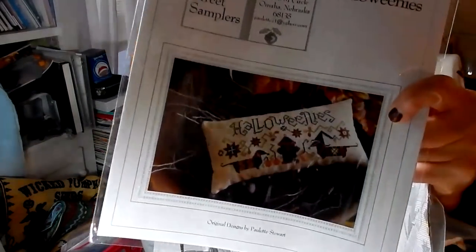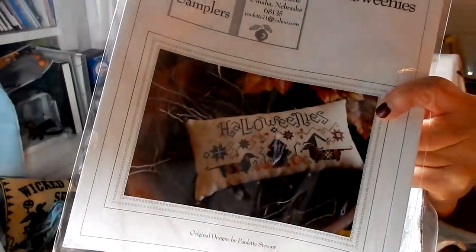And so, let's see, when did I start it? Sometimes I write it on the back. I started it on October 17th, 2017 for New Year, New Start for Stitch Mania. And that's what Halloweenies looks like. It's a Plum Street Samplers design. And it is on a piece of, let's see if it still has the tag on it. I think this is a Color and Cotton fabric, and I don't know the name of it. Oh, Color and Cotton. I've got the tag.